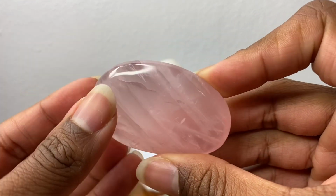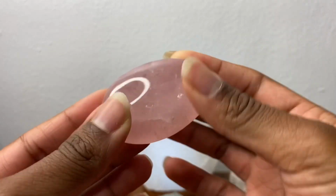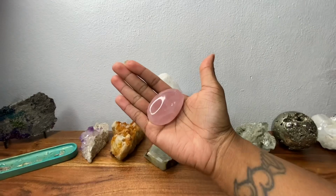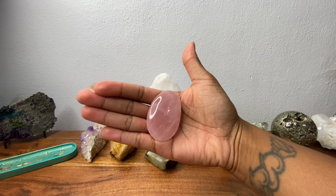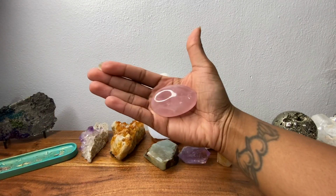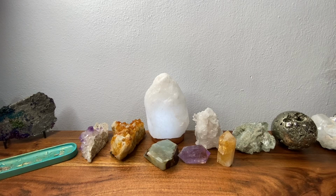Can't get rid of this darn halo, so I'm just going to enjoy it. This is the size. Uh-oh. And it's raining outside, so all of these crystals will be placed outside to get some rain. Extra love.